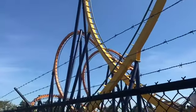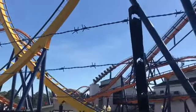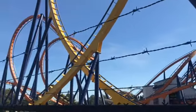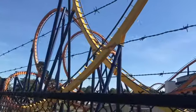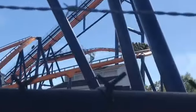If you're in the back row, you're just going to get whipped over it. With Kraken, it's your average B&M drop, straight down, except its angle isn't that steep. However, Kraken's drop is still fun, don't get me wrong. I just think I prefer Dominator's drop more because it seems to be steeper and quite a bit more intense.